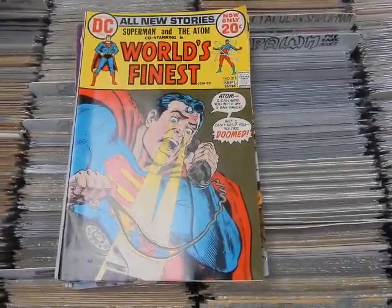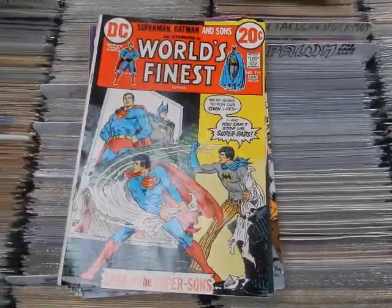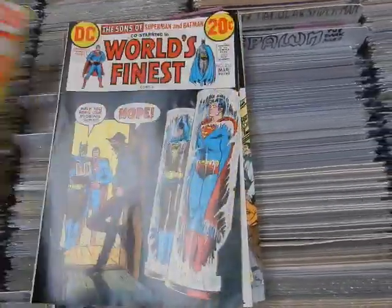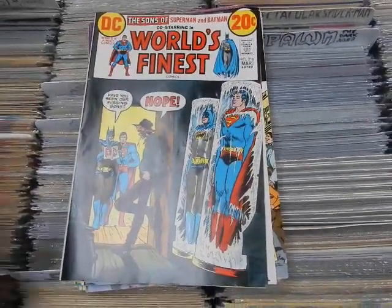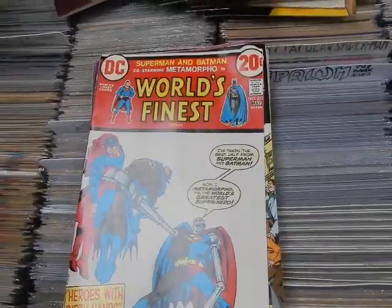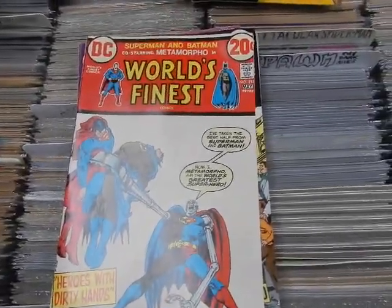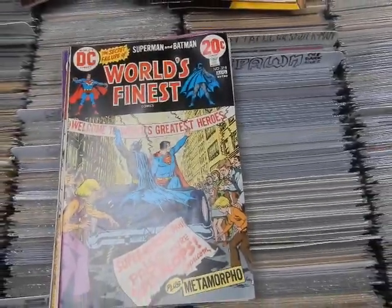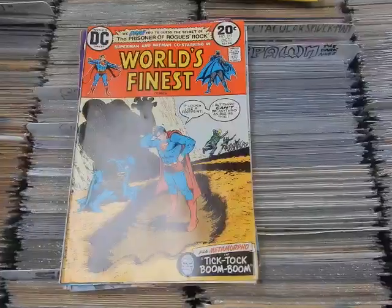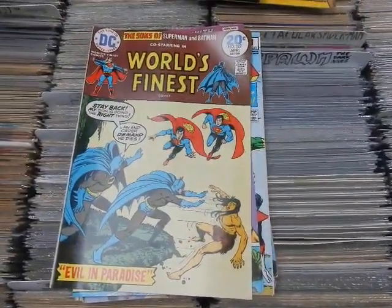The Adams in this one here. I think that's a Nick Cardy cover. They say this is the first appearance of the Super Sons in 215, 216, 217. It's Metamorpho. I remember reading this as a kid. This was a great story. 218, 219, 222, the Super Sons once again.